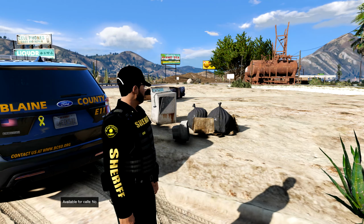Alright, so we'll mess with a couple more things. We'll take our ALPR off, and we'll go on calls here. Kind of mix it up a little bit. And obviously we're going to stay up here in Blaine County, as they are the sheriff up here. Really nice looking vehicles though.